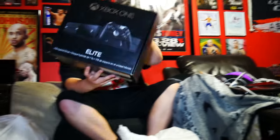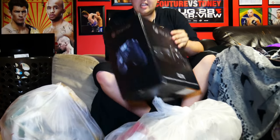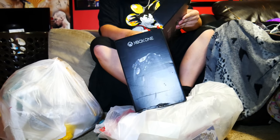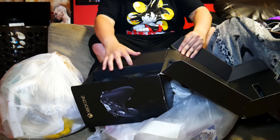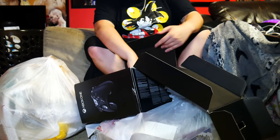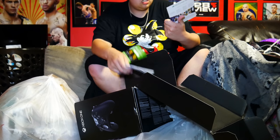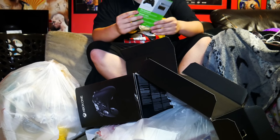Let's start over here. This I just took because it's definitely not heavy enough to have a system in it, but it's definitely got enough weight to have something in it. So fingers crossed, like maybe they left the controller, the game maybe. It doesn't look like there's a controller or anything, but we'll see. There is. Let's see here. Some trash. Let's see. But there is this. 14 days of Xbox Live.